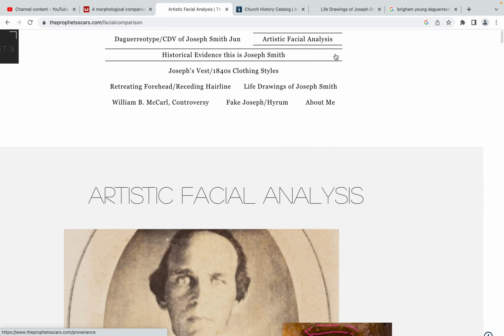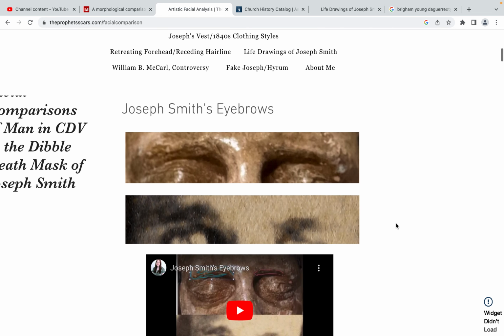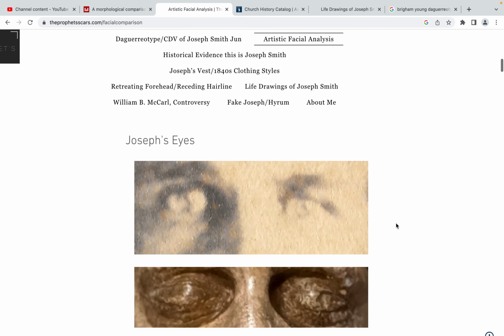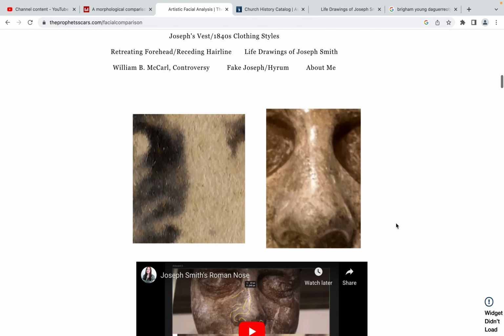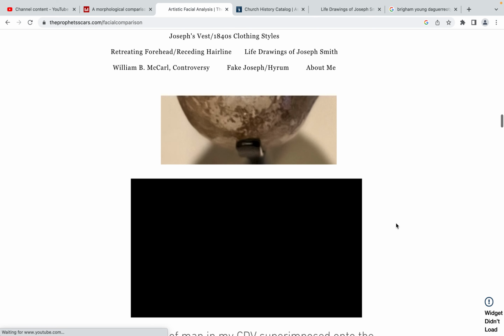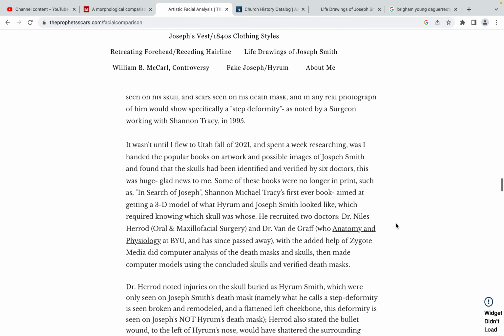Here's artistic facial analysis. I call that because it's just me sketching. It was rejected by Tegan when I talked to her about it. I'll just say that. Machi said it's fine, but we just don't do that. So nowhere did I read or find that they do. So there's no sketching right here, but then I show the sketching and show the videos of me sketching.